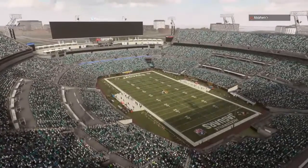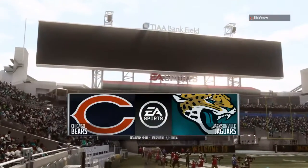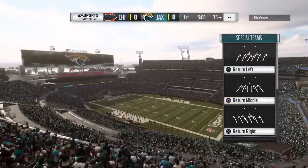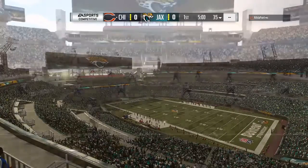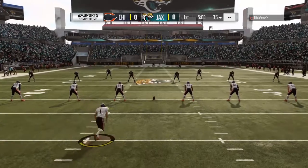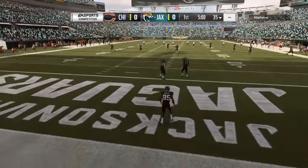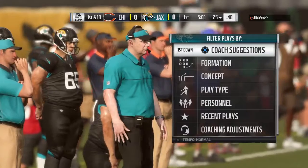EA Sports coverage of the NFL brings us to the state of Florida and TIAA Bank Field in Jacksonville. A few minutes prior to us coming on air, this crowd was jolted into action with the introduction of these Jaguars. They're set for football as the Jags are ready to match up with the Chicago Bears. Cody Parkey now ready to get this one started. And off we go from Jacksonville. And this will be a touchback as that sails over the end line.